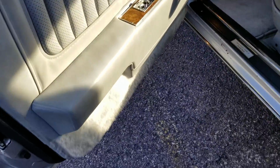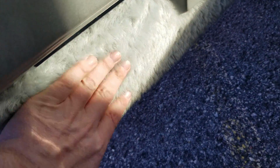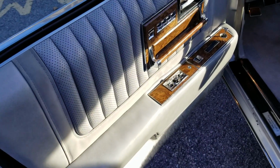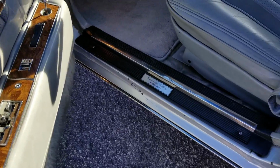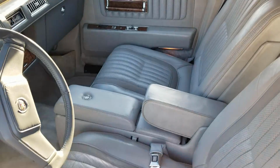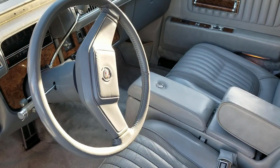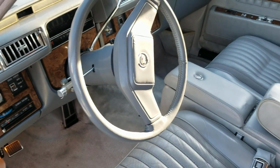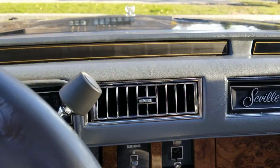So inside here, I mean, I love this. I don't know, I want this in my bed. I want that everywhere. Really nice perforated leather. The wood paneling, of course, power everything there. Well, everything that you could get powered at the time. It's really nice. I mean, giant thin steering wheel, which I miss so much. Old school column shifter.